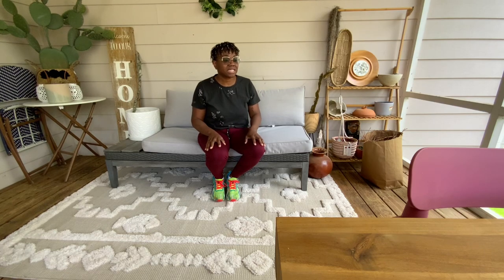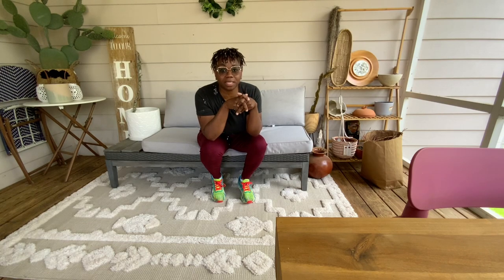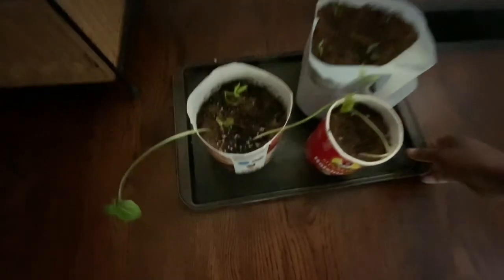But y'all, when I tell you it was a mess, it was a mess. I couldn't even believe it. I could not believe how much water was flowing through there, you guys. But anyway, let's get started. I want to show y'all these seeds that I started and how that's going. It ain't going well, but I'm going to show them to you.